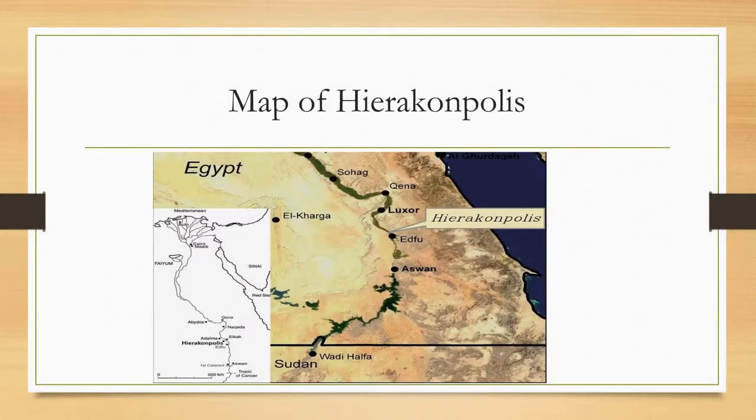Here is a map of where it was located. It's right just before Edfu, past Luxor, not too far from the Nile. This is the Red Sea. Red Sea. Okay. And the Nile. Very close to the Nile. Yes.